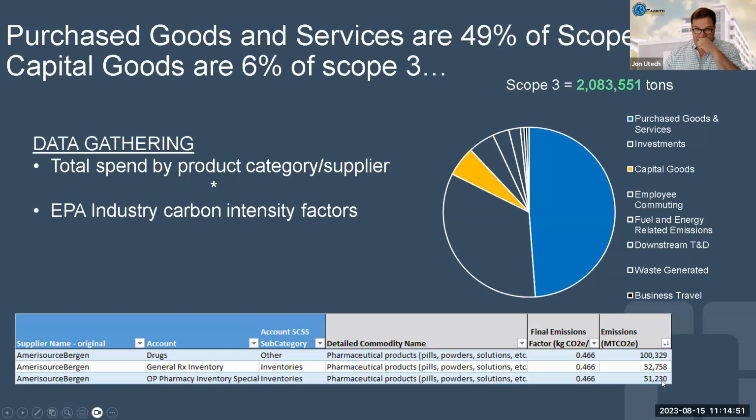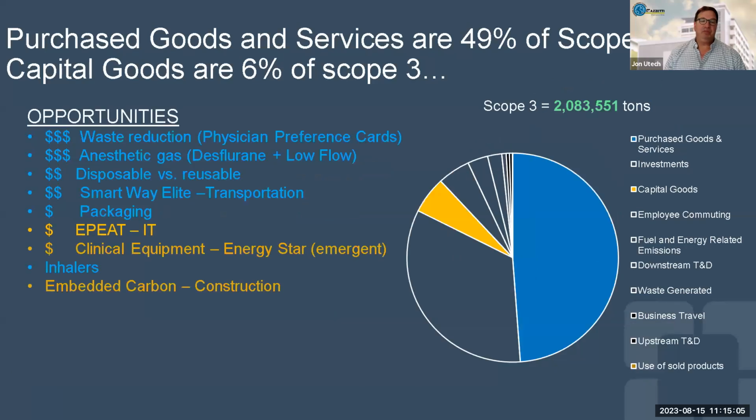And you can see these two categories of products. Pharmaceuticals are kind of at the top of the list for us in terms of the biggest opportunity areas. And next is supplies. So we've partnered with a group called the Institute for Healthcare Improvement that is helping us to look at different opportunities for reducing our Scope 3 carbon footprint.